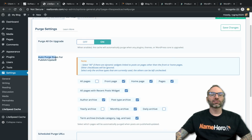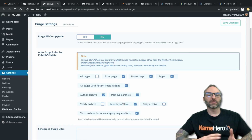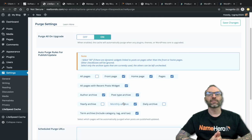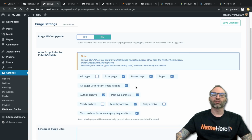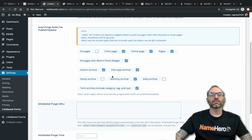So auto publish or auto purge rules. This tells LiteSpeed Cache, when you make edits to the front page, to purge the cache. When you make edits to the home page, purge the cache. When you edit pages, purge the cache. So this just tells the plugin, when you update something that might change the design, look or feel, or the content on the page, to make sure it flushes the cache. So you can control this. Again, I leave it default unless you have a specific reason.